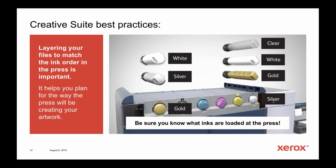Establishing and maintaining really good communication with our print provider is key. Knowing what inks they have available and what inks are in the press is really, really important. That is another thing, especially for those of you that may be working with folks outside. That is something that we would obviously encourage as a rule and as a best practice.